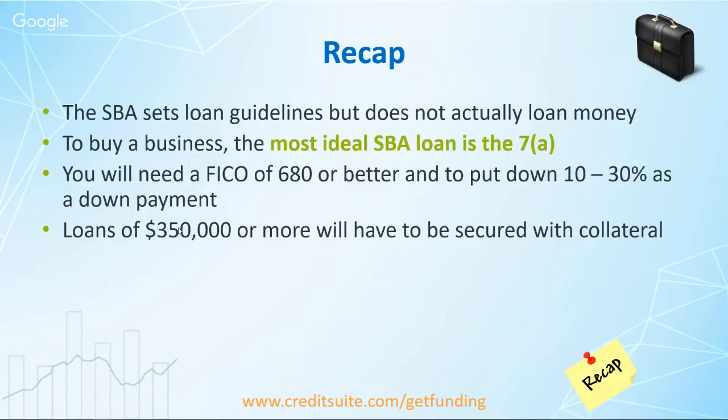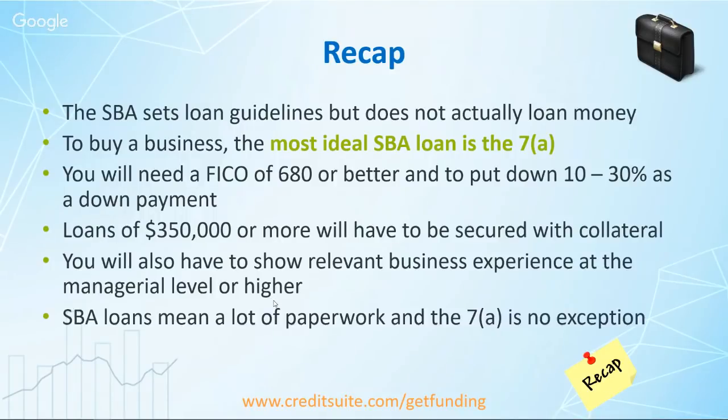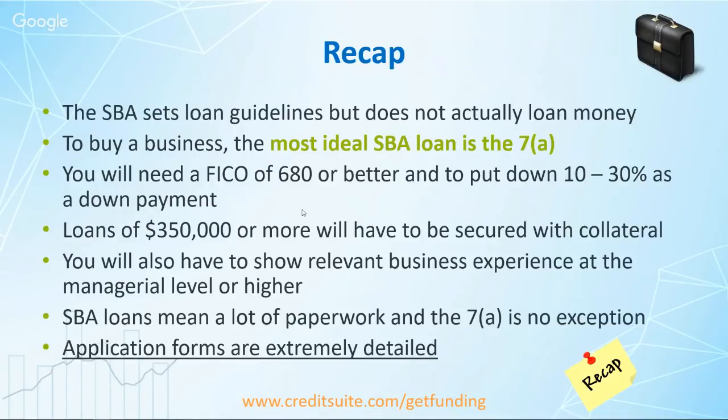Under $350,000 oftentimes as well. But over $350,000, you might even see that they may come after personal assets as collateral. You also have to show relevant business experience, the managerial level higher. SBA loans mean a lot of paperwork, no exception, because again, they're looking at all different aspects to make sure you have enough money to pay back that loan.